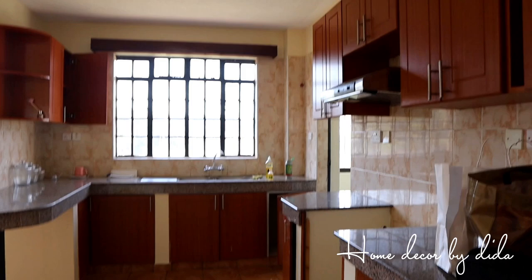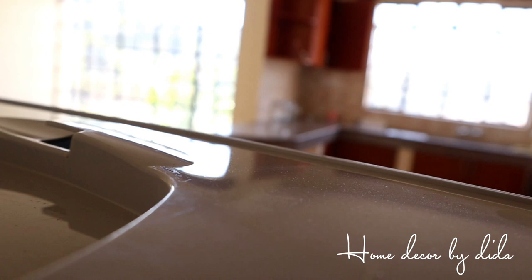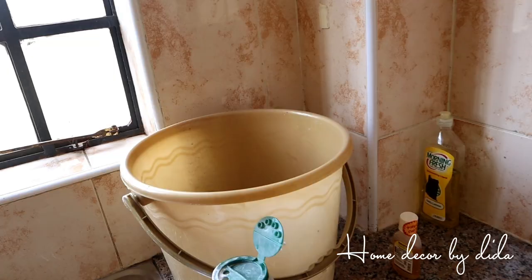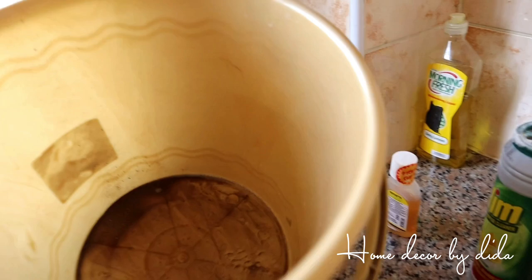Oh my god, it's too much work. But I think I will mop the living room and the kitchen, and then continue with the cupboards. I think that's going to be easy. So I'm just going to do that. Hey guys, so I just wanted to show you the bucket. It's how dirty the place is.